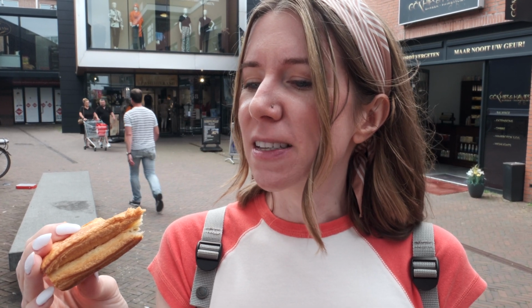I'm going to give this 3 stroopwafels. I actually don't like this one very much. I think the bread texture, it's not flaky like a croissant, and I actually don't think the sausage is very good. It's okay. I guess I'm going to go with, I'll give it a 2.5.